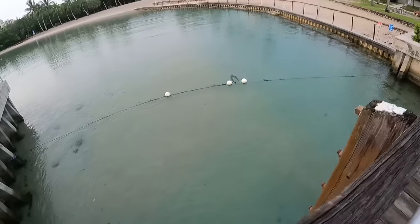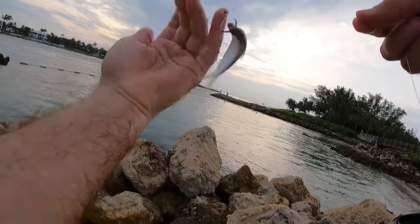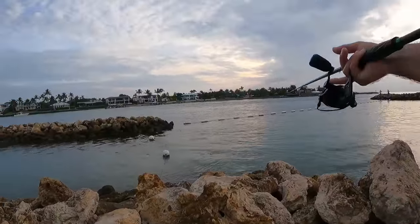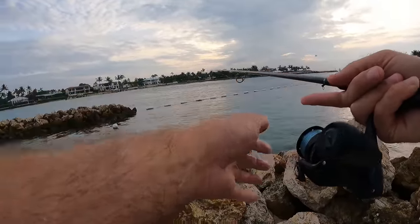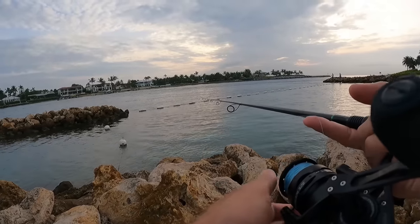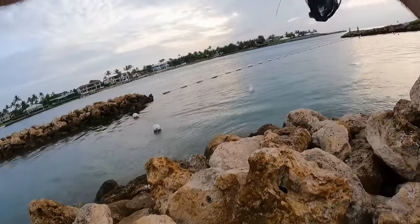It's beautiful water down there. Man. Oh my gosh, there's a ton of them right here, y'all. I mean a ton of them. Ooh, they're looking. Come on. Ooh, I'm on. There he is, there's a fish, there he is.